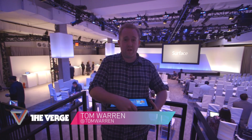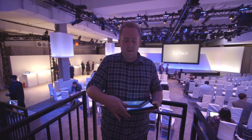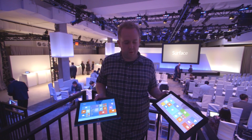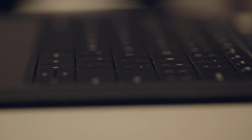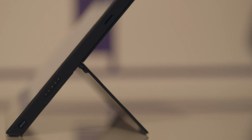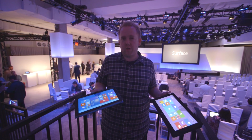Microsoft has just announced two new Surface tablets. So you've got the Surface 2 and the Surface Pro 2. Now they don't look too different to last year's models, apart from a sort of silver edition on the Surface 2. But underneath, they've added lots more battery life, a lot more power, and Microsoft's really trying to explain why you want to purchase one of these this year.